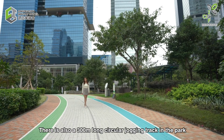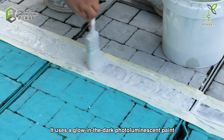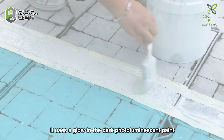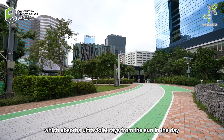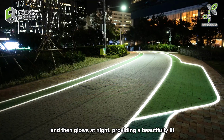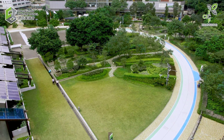There is also a 300-meter-long circular jogging track in the park. It uses a glow-in-the-dark photoluminescent paint, which absorbs ultraviolet rays from the sun in the day and then glows at night, providing a beautifully lit yet eco-friendly track for runners.